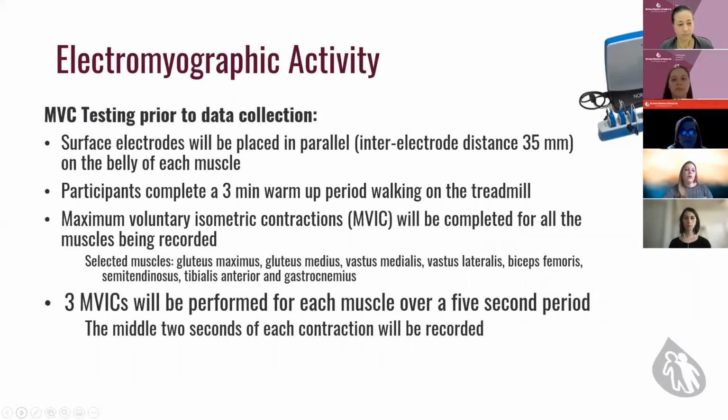Now we will combine this with our electromyographic activity. So that's essentially an EMG study. We're assessing when muscles are being activated while a person is walking. We are doing that in conjunction with the ground reaction force. So our patient is still on that treadmill, still walking. While they are walking, we are collecting all the parameters from the treadmill regarding our ground reaction force. And now we are bringing in our EMG on top of that.